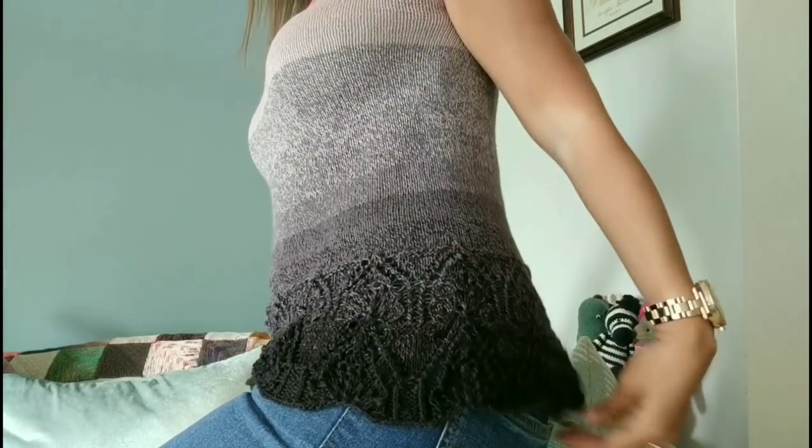So then, moving straight into finished objects. I am wearing the finish for this week. This is my Tegna by Caitlin Hunter. And I just want to stand up and show you this properly, so you can get the full effect. I can get a little bit higher so you can see the lace. There we go.